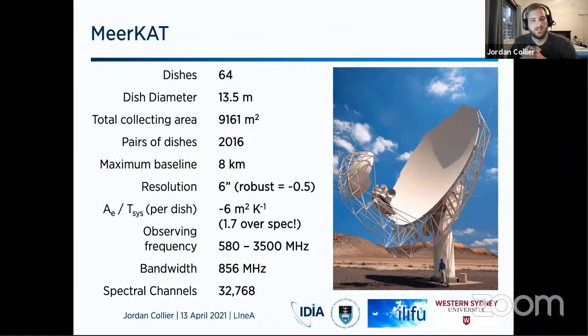And then it has 32K spectral channels. So this is essentially channels dividing into frequency. And this is important for determining things like the velocity of neutral hydrogen moving away from you in the universe, as well as rotation within galaxies and things like that. You can determine fine details to do with those velocities.